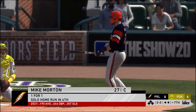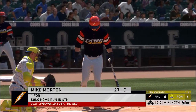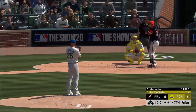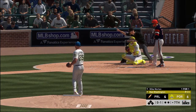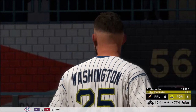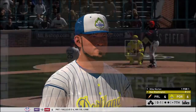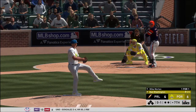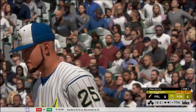Leading off the inning, Mike Morton, as they'll look to get something going here and even this game up. Even though we're moving into the back end of this game, they're only down by a couple of runs. You know that old slogan, a bloop and a blast. They could certainly use that right now. And here's a fastball called for strike 1. Here's the 0-1. Clearly off with his timing on that one, a swinging strike.